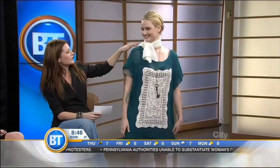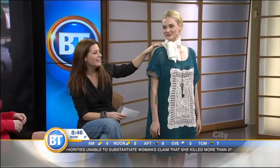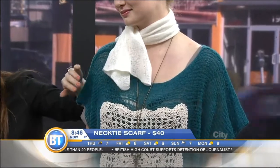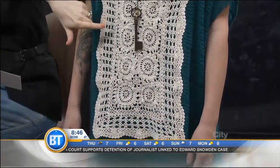Alexis actually did all the brand for Isabelle's new store. Look, isn't she adorable? Cute little neck scarf here, $40. We saw spring knits on runways everywhere, Mara Hoffman, Altuzarra. This is a teal version from Isabelle. This is that same lace vintage panel that we saw in a different way. Also a cute little necklace by Isabelle.